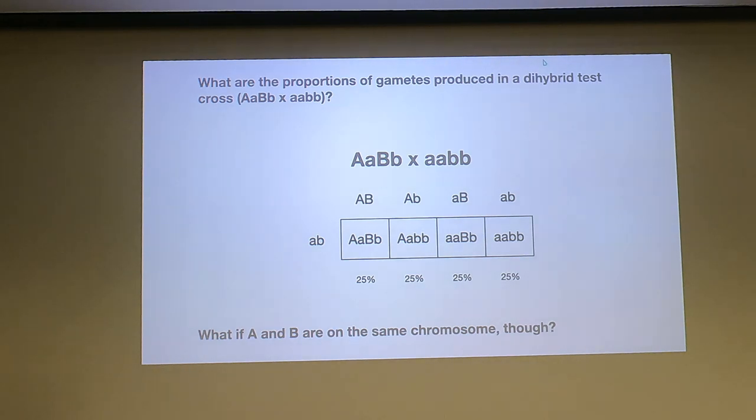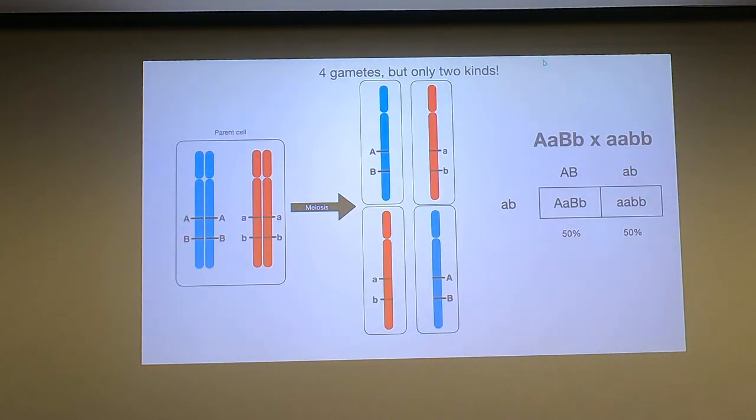But here's the question now. We just said, okay, we've got these chromosomes, and they have a physical structure, and you've got genes all distributed along them. What if the A and B genes we're looking at here are on the same chromosome? So here's a complicated cartoon to illustrate that. So here's our parent cell. So we're just doing the big A, little a, big B, little b cross with an individual that's going to be homozygous, this guy right here. So this is the heterozygous parent.